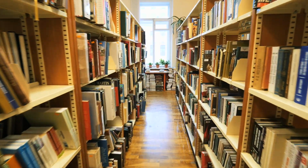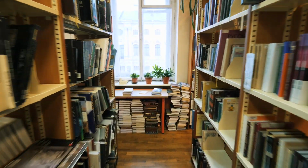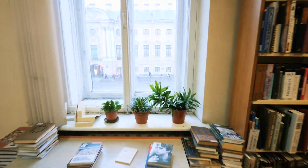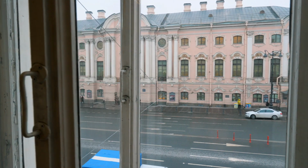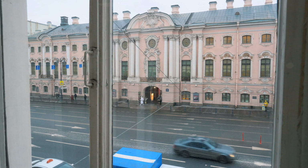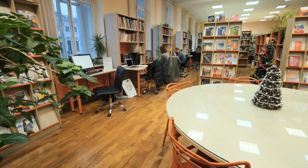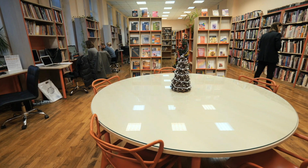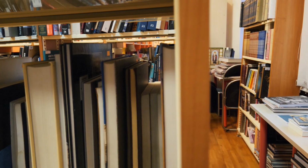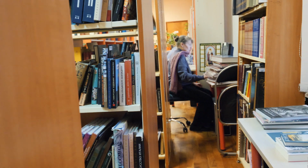This branch of the library is in a great location. Computer places are right next to the windows that look onto Nevsky Prospect and Stroganov Palace. Yes, exactly that Stroganov to whom the beef Stroganov is dedicated. All branches of the Central Public Library work every day from 11 a.m. to 8 p.m., on Sundays to 6 p.m. Lots of stuff is digitalized and also available on the library's website.